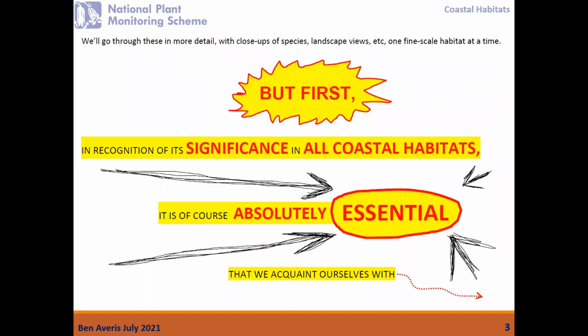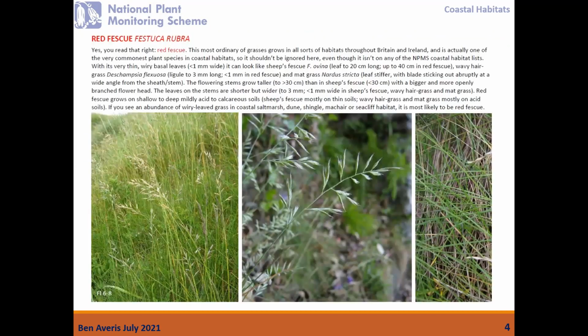Before we do that, it's essential to look at one particular species, which is very relevant to all of them. I don't know if you have any idea what it is. We'll find out on the next picture. Perhaps a surprise for some people that red fescue, such a nationally common plant, inland as well, everywhere, is so significant in coastal habitats, but it is. It's really, really common, particularly in all of the coastal fine scale habitats here. So it's worth being familiar with, even though it's not listed in the NPMS lists as a positive indicator. It's easily recognizable in most places along the coast because of its swards of very fine, thin, wiry leaves. There are other grasses with thin, wiry leaves, but this is by far the commonest one in these coastal habitats.